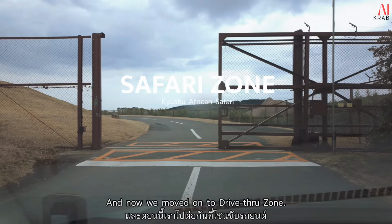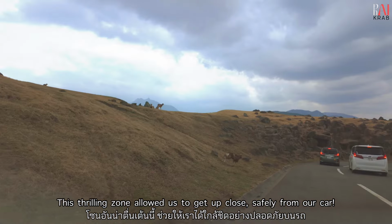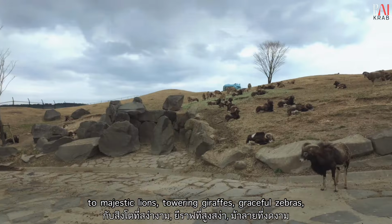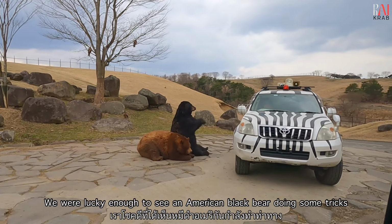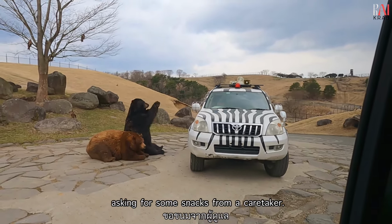Move on to the drive-through zones. These driving zones allowed us to get up close safely from our car to majestic lions, towering giraffes, graceful zebras, and many more incredible animals. We were lucky enough to see an American black bear doing some tricks, asking for some snacks from a caretaker.